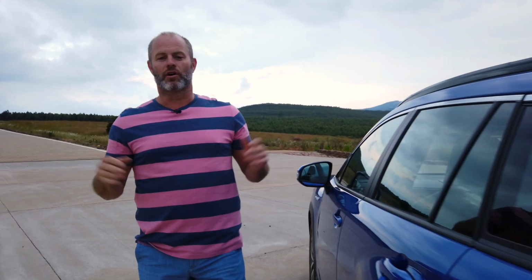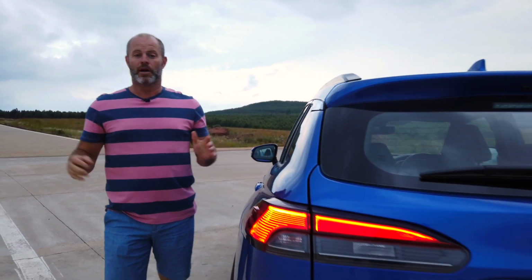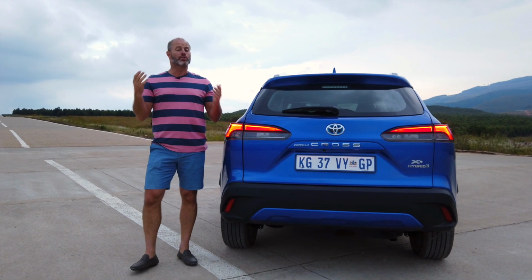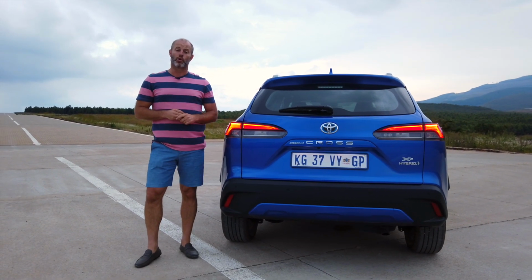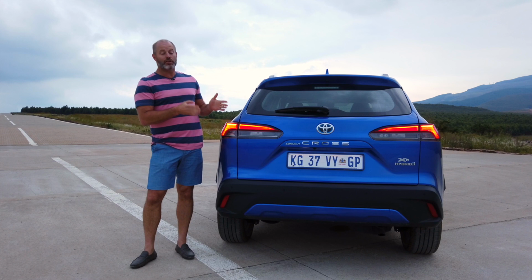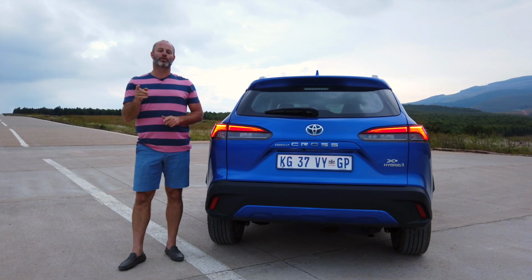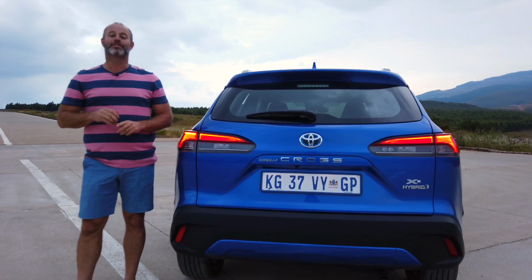Well, they've been trying to resolve that lately by plugging the huge gap between their CHR and, of course, their RAV4 by introducing models like the Suzuki-sourced Urban Cruiser. Now they've introduced this, the Corolla Cross, and if they come to market with the Corolla name, you know that they mean business.